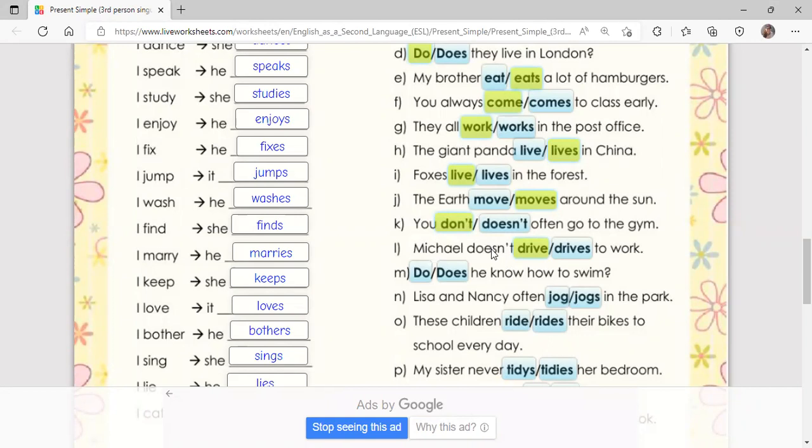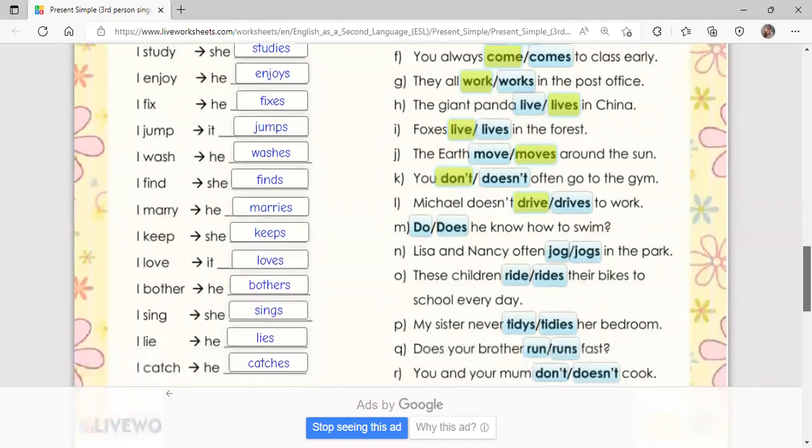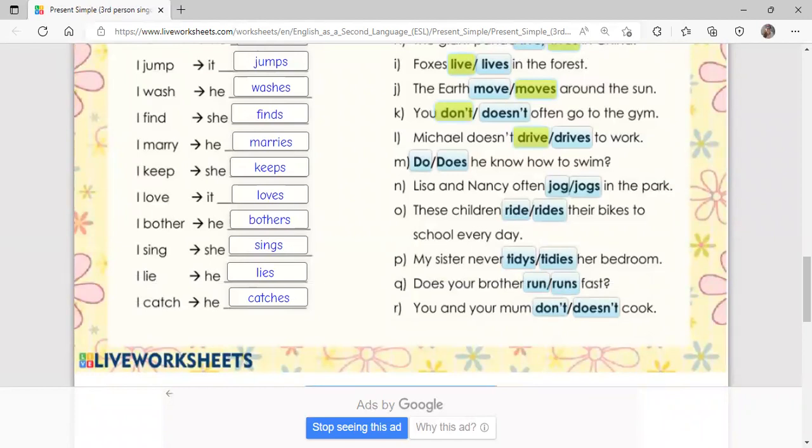Next, do he or does he know how to swim? What do we say? Do he or does he? We say does. All right. We say, does he know? Lisa and Nancy often jog or often jogs in the park. What do you say, guys? Lisa and Nancy often jog or jogs? Aquí, como estamos hablando de Lisa y Nancy, son ellas. Entonces, para ellas le corresponde jog. Jogs con S solamente sería si estuviéramos hablando de una de ellas. Por ejemplo, Lisa jogs, ahí sí. Pero aquí estamos hablando de las dos. Entonces, las dos juntas son ellas y para el pronombre ellos o ellas le corresponde sin nada. El verbo no se altera.